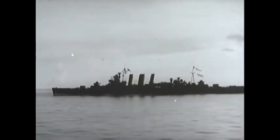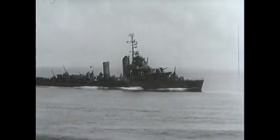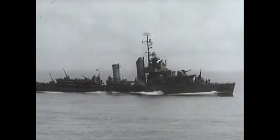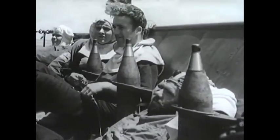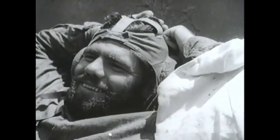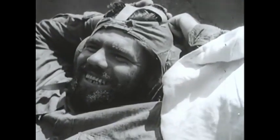Meanwhile, Australia and Shropshire were helping to cover American landings on New Britain. American warships worked with the 2 Australian cruisers and the Australian destroyers Arunta and Warramunga. In the strenuous island campaigning, there was little time to rest. When there was, Australia's crew made the most of it. But yet another landing lay ahead.